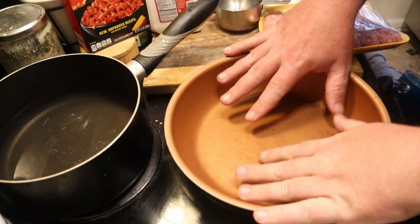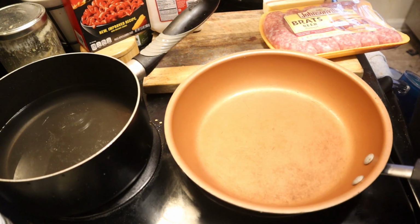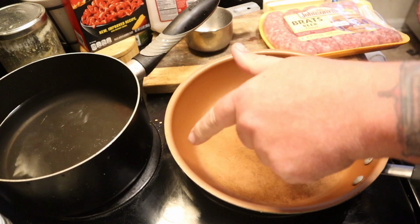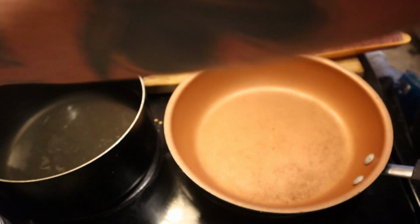So we're going to need a skillet and a pot. Get a pot with at least 6 cups of water. This I was just using as representation. That's about 6 cups of water. Turn that up, let it come to a boil. While we're doing that, we're going to get on our skillet. We're going to put it at about a 5 or a 6, right? The slow cook. We don't want it super high.